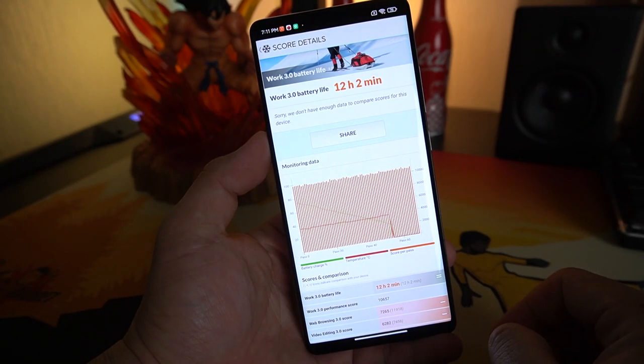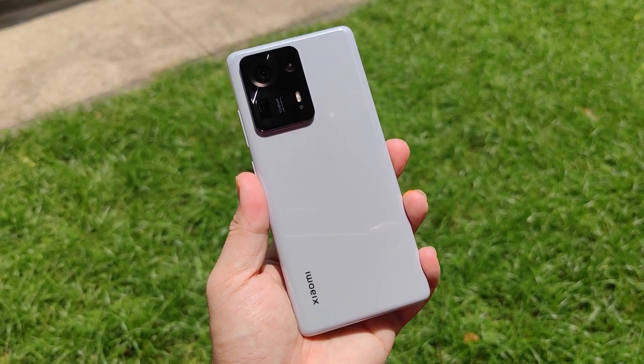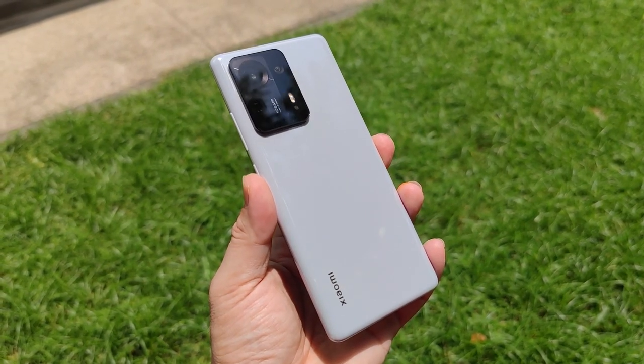Now, flagship phones normally don't last you the whole day. Who says so? This one can last you for 12 hours and 2 minutes based on my screen on time test from PCMark. And well, on normal usage, like a little bit of social media, a little bit of music streaming, a little bit of watching videos, and a little bit of gaming, it was able to last me a whole day without hitting the charging dock.